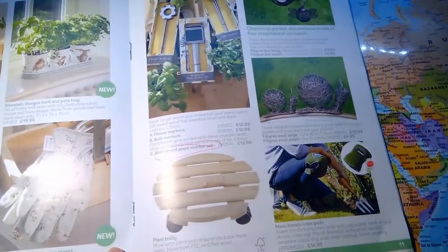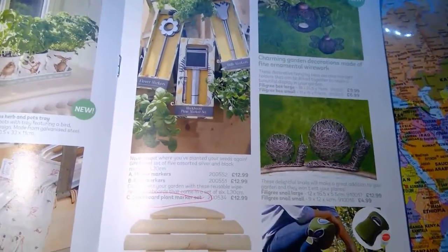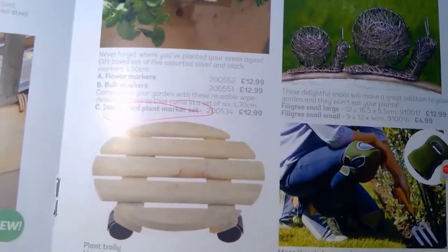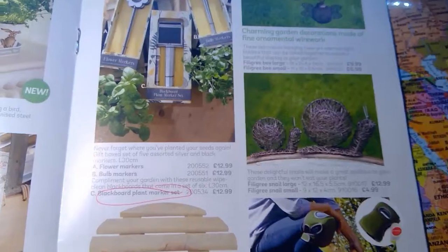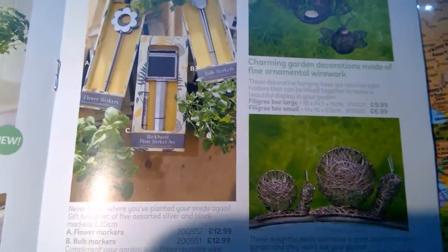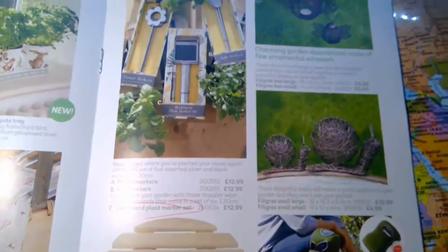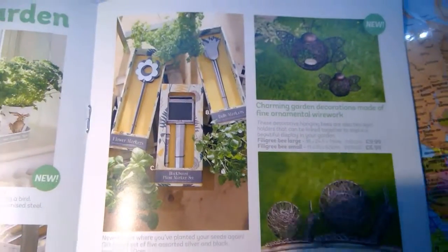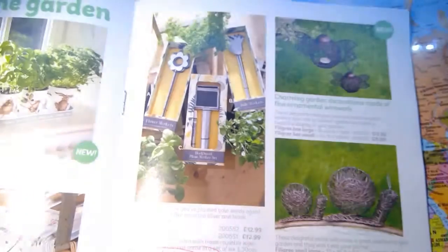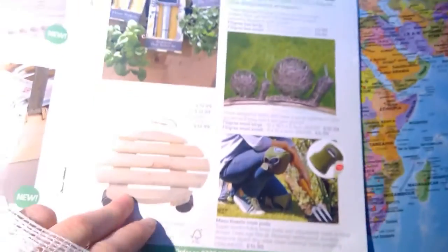And then you have this, and you also have these. So I just circled the blackboard plant marker set because it's personalisable, and you can just write what is on there, and they're reusable instead of those wooden or plastic ones, and they're much bigger, so they are clearer and easier to read, so that's good.